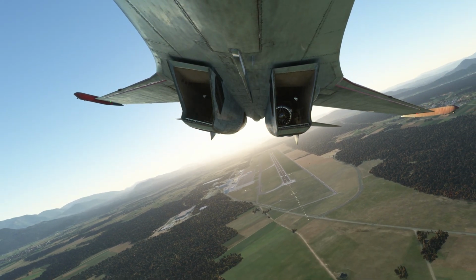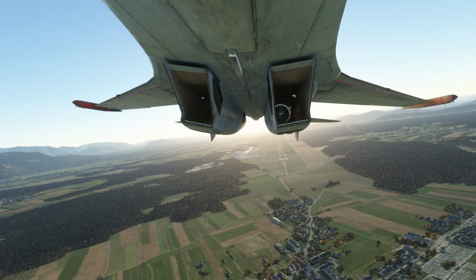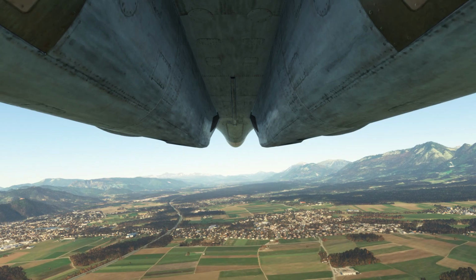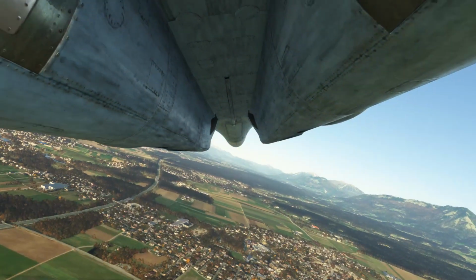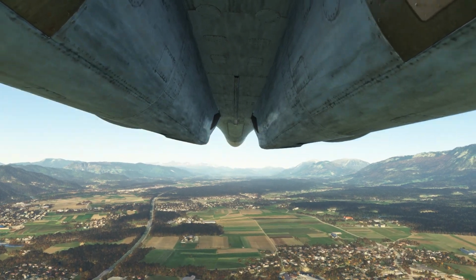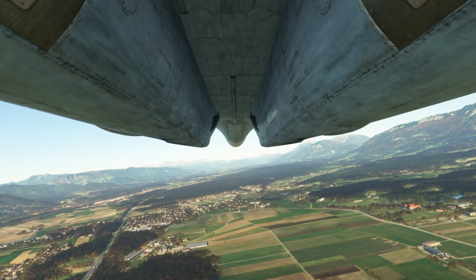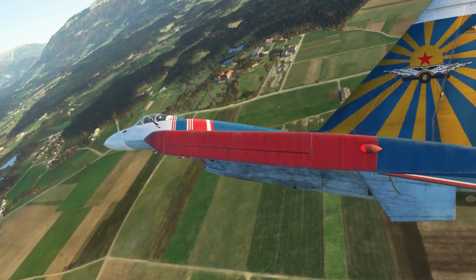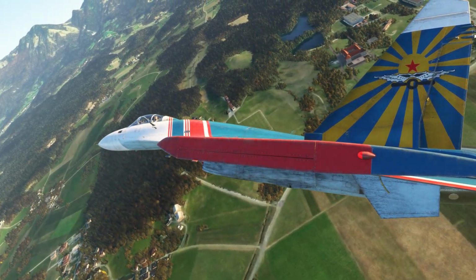Oh, it looks like somebody else just landed. I didn't hear him on the radio, so I'm sure they know what they're doing there. It's cool. Right, doing 370 knots. Full deflection to the left. It's pretty brisk. Fantastic. Right, and there's our first waypoint, Brdo Castle. Awesome.